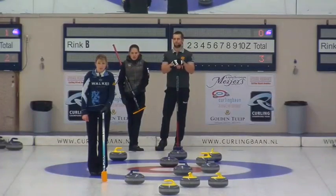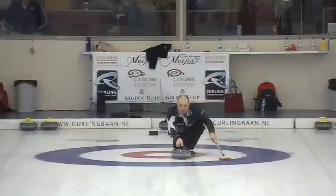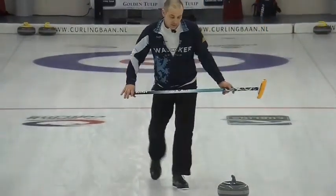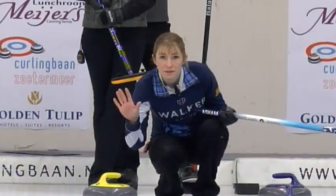It's a really big international field here this weekend. You have 2 teams from Latvia, you have Finland, Sweden, Norway, Russia, Canada, Spain, USA. Weight's good.